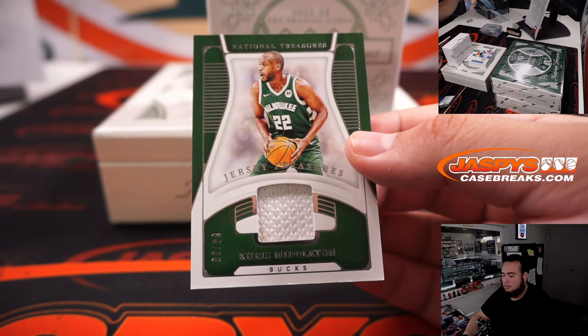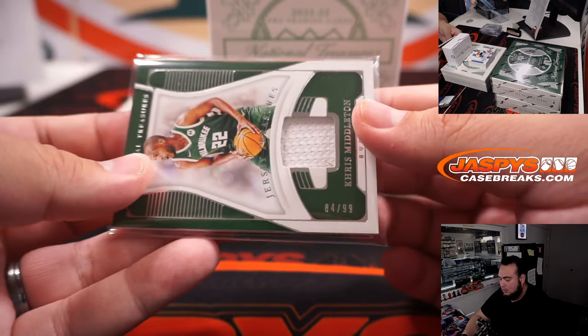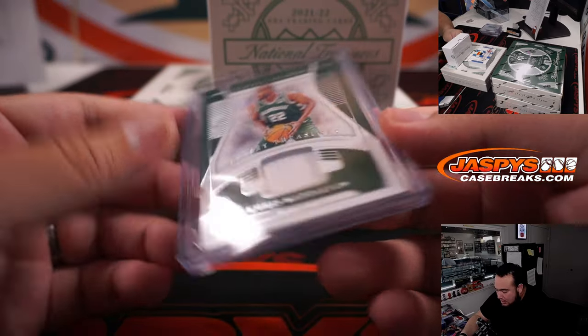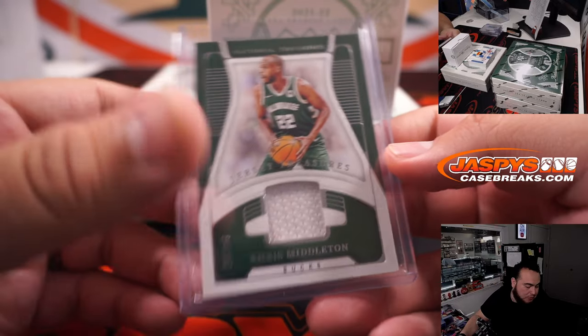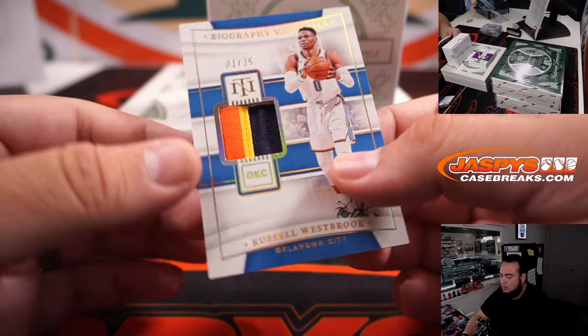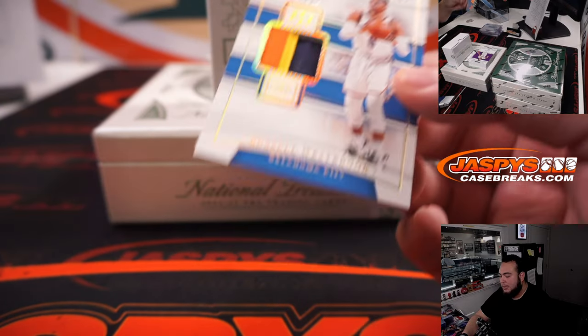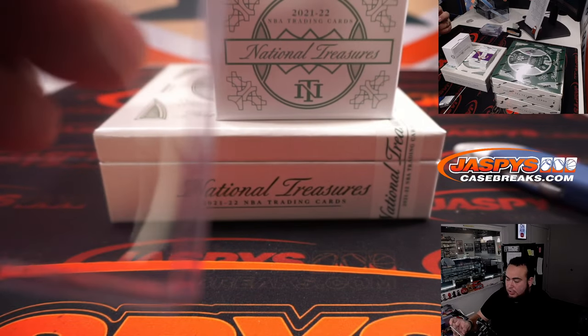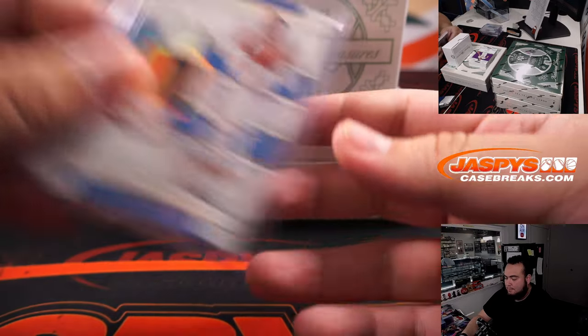Khris Middleton, to 99. Another one there from Milwaukee. That's part of the random number block. That's 84. Spot 4 is Barry David. That's your free spot. Nice little Westbrook patch. Three-color patch there when he was on the Thunder. Spot 1, Thunder. That's straight up actually Sean Maddock with the Thunder.